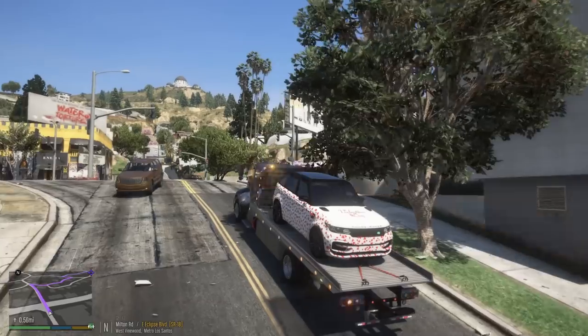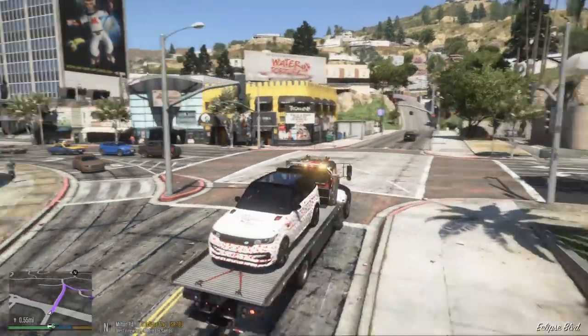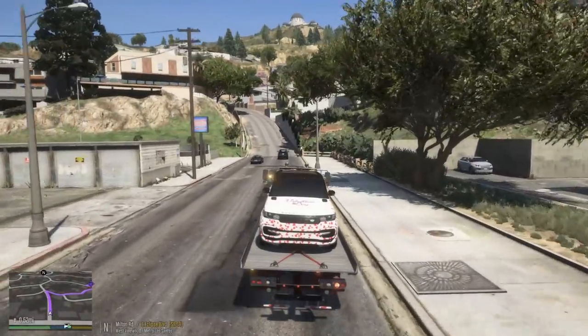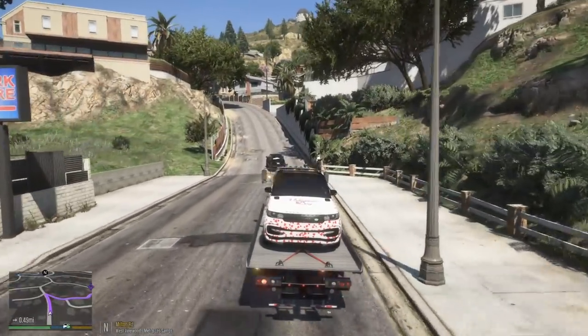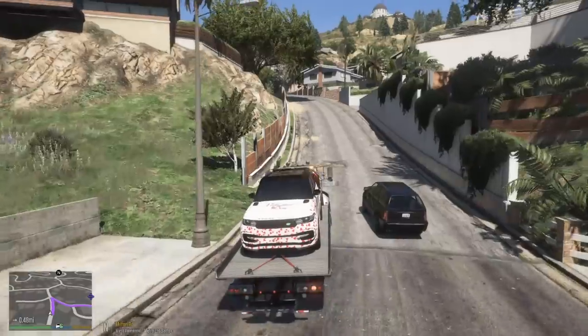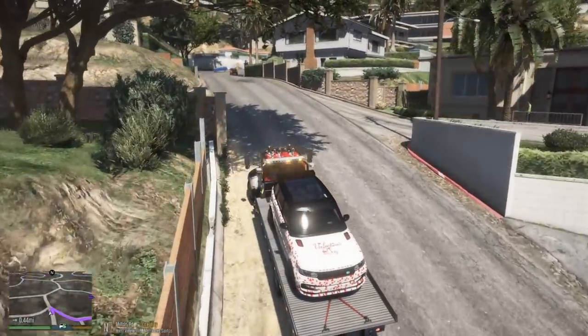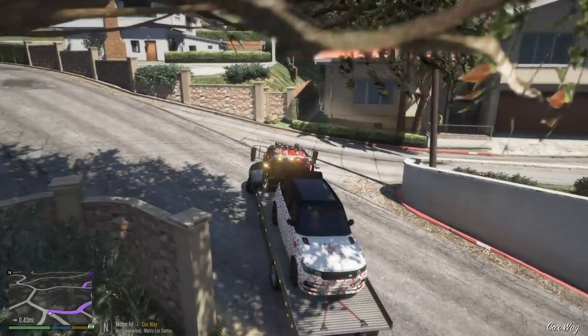Man, we are struggling right now. I know this Range Rover is not that heavy. It is crazy turns here.